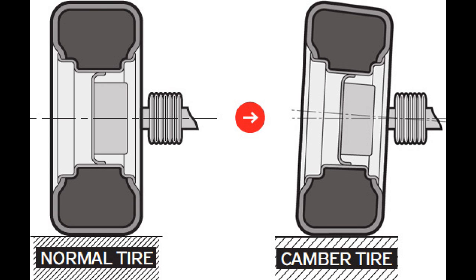I think was the intention. No, this guy's intention was OEM. His intent when he designed these was that every car in the future is going to have cambered tires. It's going to get better fuel economy, better handling, better everything. Better 0 to 60, better 60 to 0, everything.